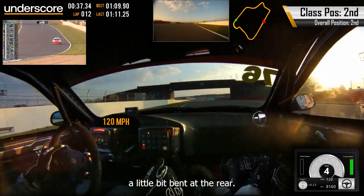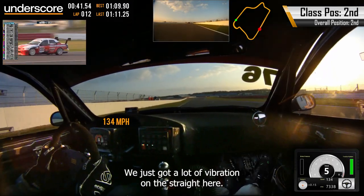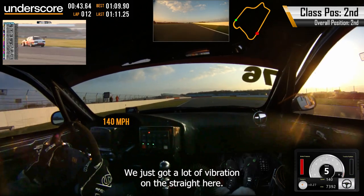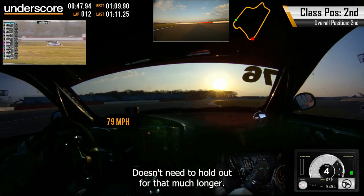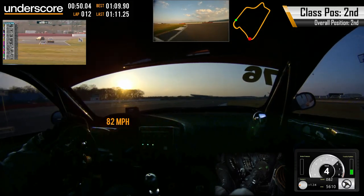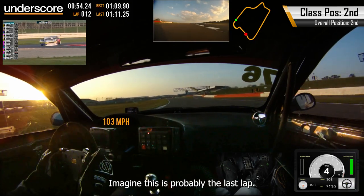A little bit bent to the rear. It doesn't seem too bad, we've just got a lot of vibration on the straight there. Doesn't need to hold out for that much longer. Imagine this is probably the last lap.